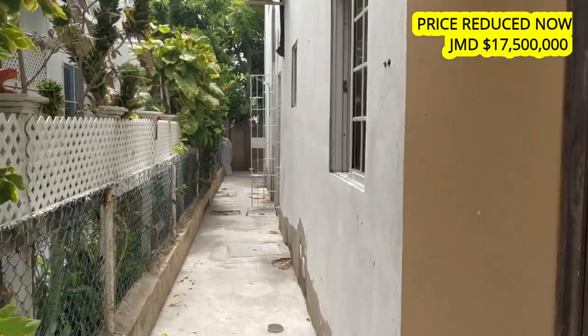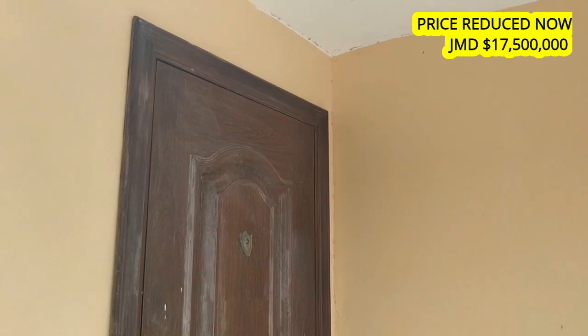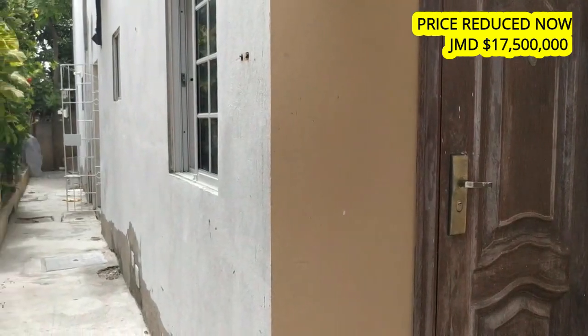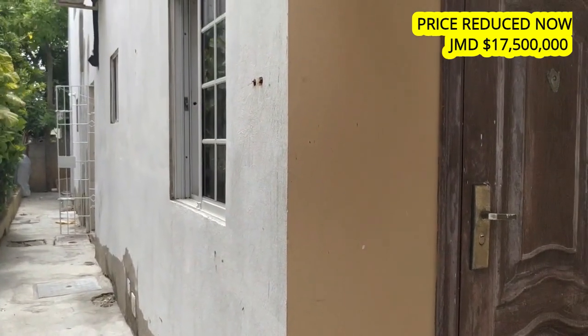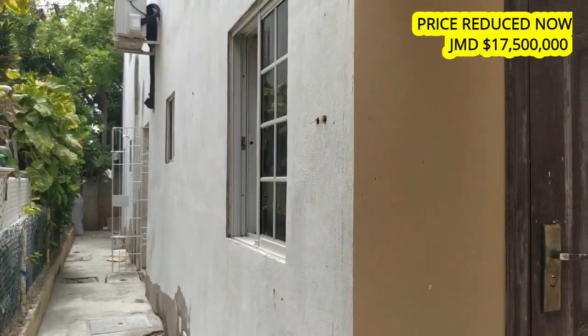So the first unit, so as you enter the property, this is the first unit. It includes a living, a bedroom, a bathroom, and a kitchenette area.